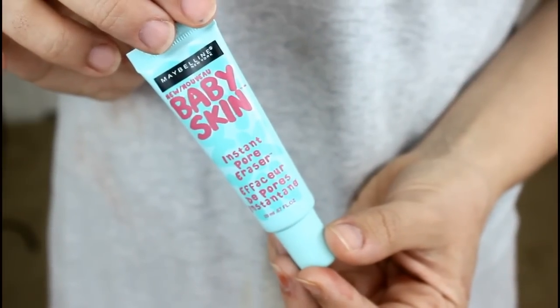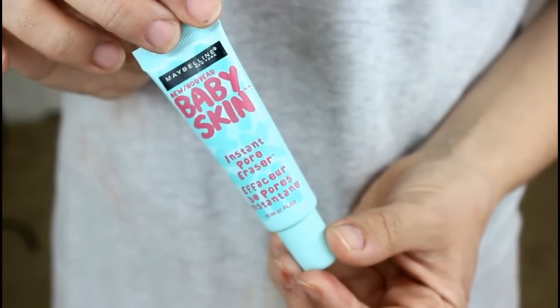And believe it or not, you guys, that is it for eyeshadows. What? That is so crazy. Usually it's all about the eyeshadows for me. Primer, this is the Maybelline Baby Skin Instant Pore Eraser. So if you have oily skin, I would not recommend this.